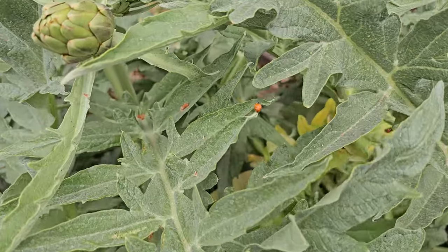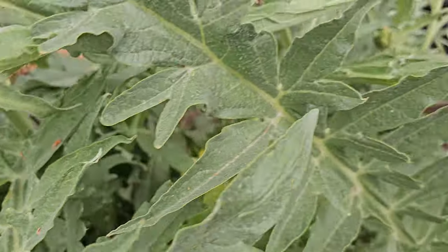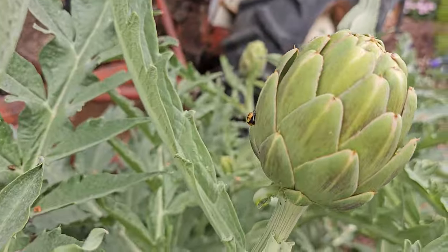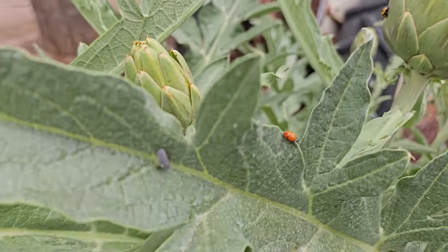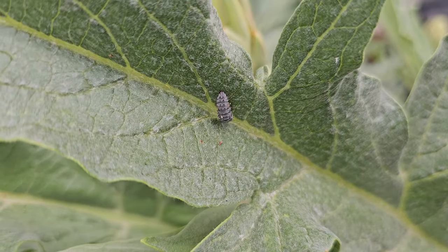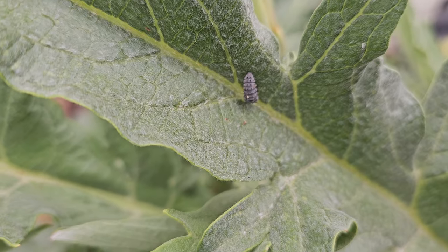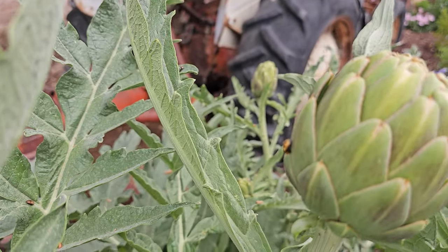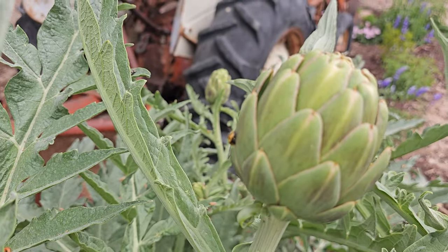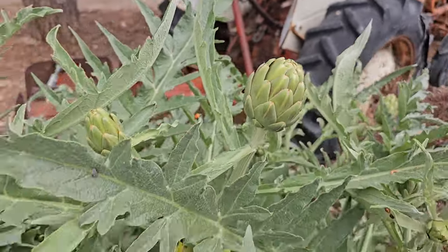First, look how cute these little baby bugs are. And then you'll see on this artichoke right there, that's a pupa. That's a baby ladybug. And this guy is the larva, about to turn into a pupa. He'll look like this in a short while. But that's not the point of this video.